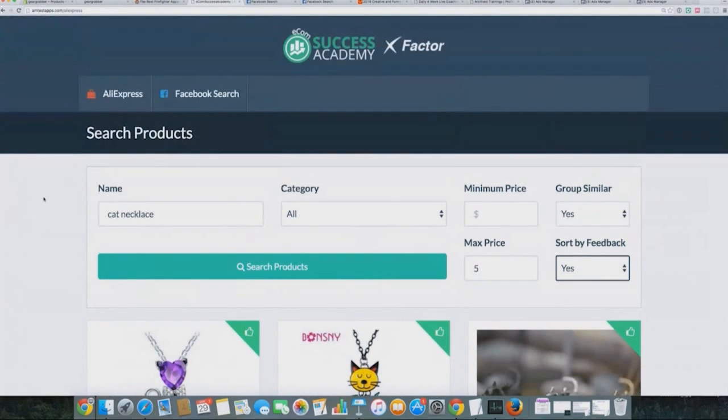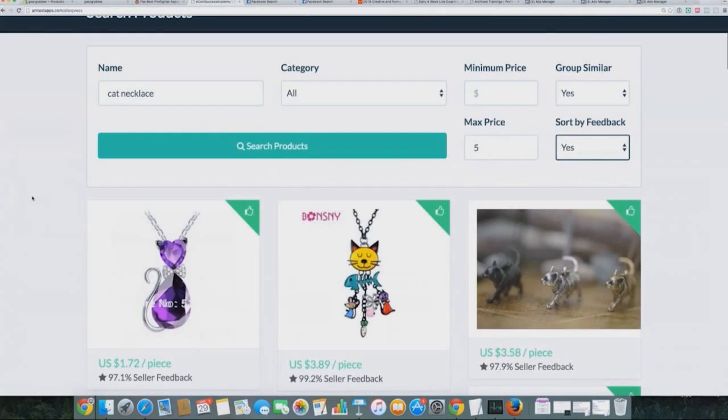How many of you in here would agree this software right here is key when it comes to finding a converting, highly viral passion product, and of course getting the best deal on it? Just type a yes in the chat box.